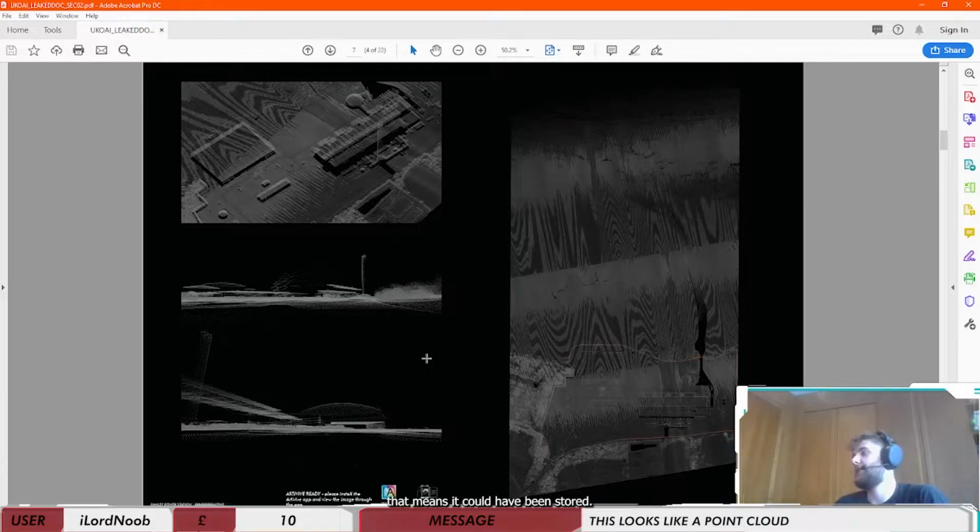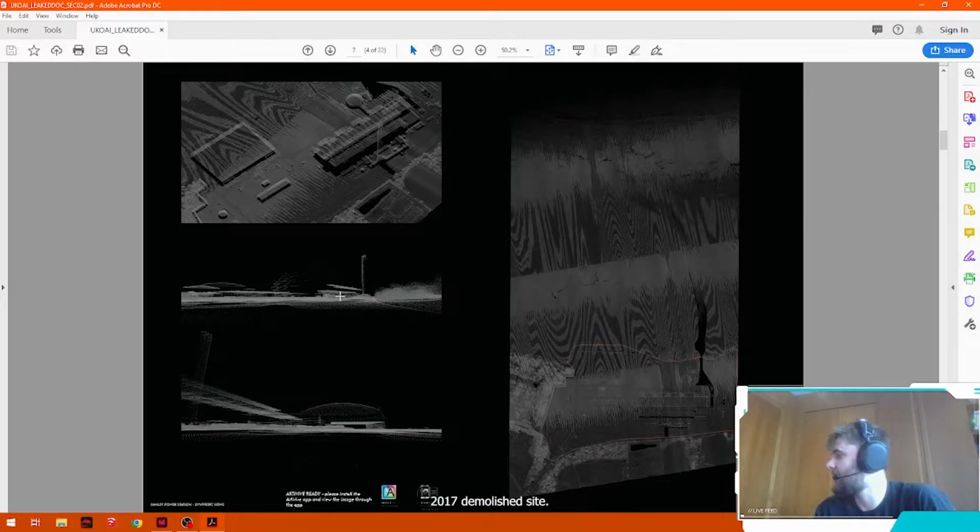Okay, so it's a point cloud. That means it could have been stored. That explains why we can see the power station and the pre-2017 demolished site. This is obviously a preserved data set, practically, that perhaps this is what the AI will be fed. It's obvious that they're looking at previous versions of the site and how they can utilize that.